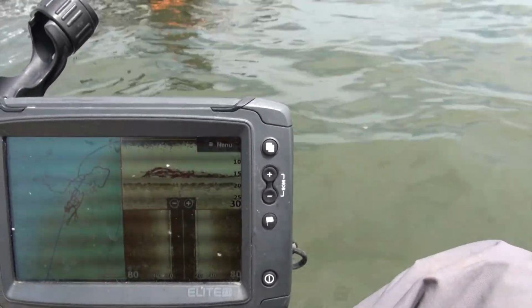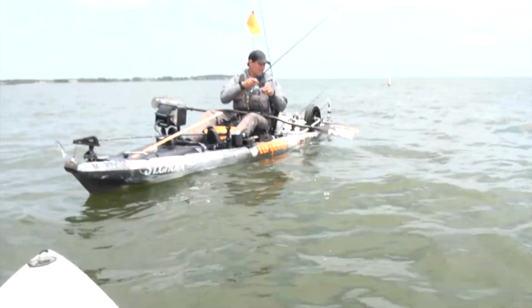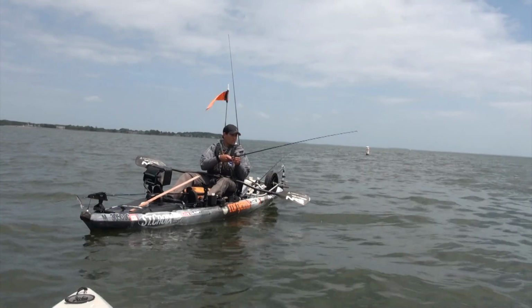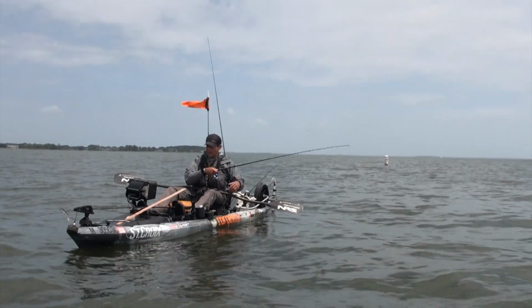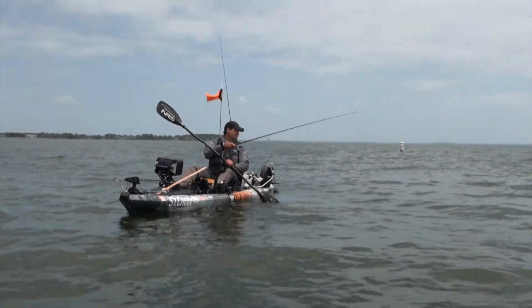This fish right there on the bottom. Yeah, just big pods of fish. I'm gonna drop it down, a smaller pod than what we were seeing, and I'm just gonna hold it there, right above the bottom. It's sort of a finesse presentation, a little bit different than pop it and drop it.